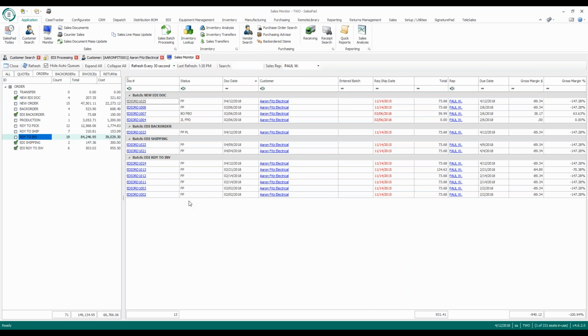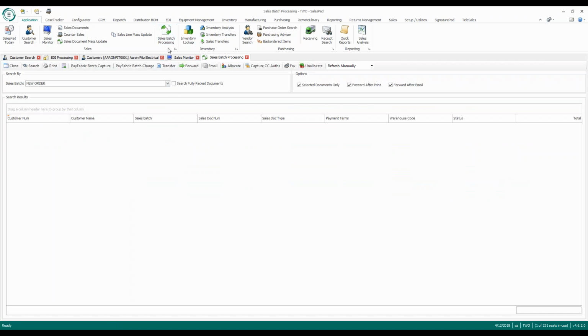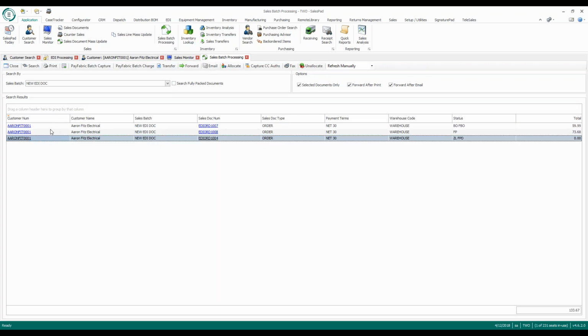One thing that I haven't mentioned yet is that all of these things that I'm showing you as far as document by document can also be done in a sales batch. So if we wanted to pull up, for instance, my sales batch processing module, I can pull up my new EDI doc. I can pull up that whole batch, and even though I only have 3 documents in it, I can choose 2, I can just choose 1, or I can choose all of them, and I can click forward. And clicking forward will use that same workflow rule in the process to send those acknowledgements. So you don't have to go into the document and send that acknowledgement every time. You can use sales batch processing to send those acknowledgements.